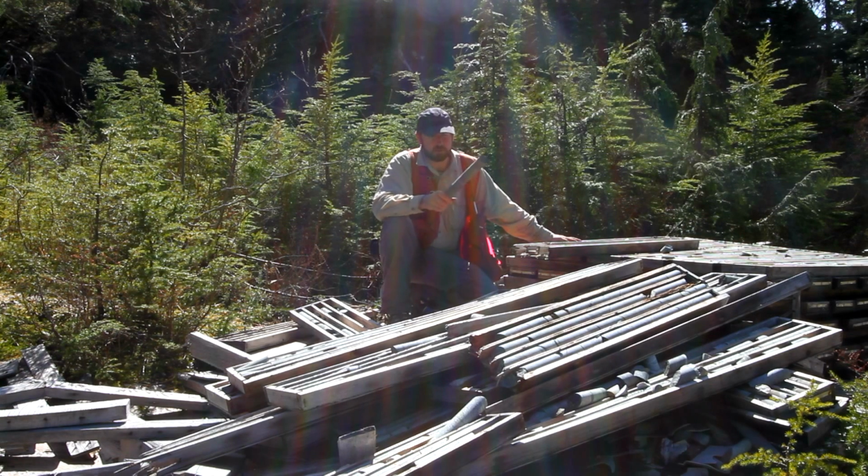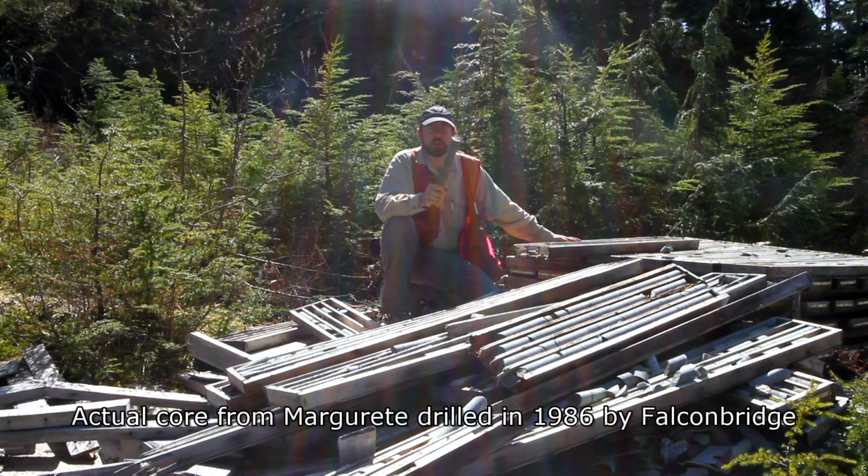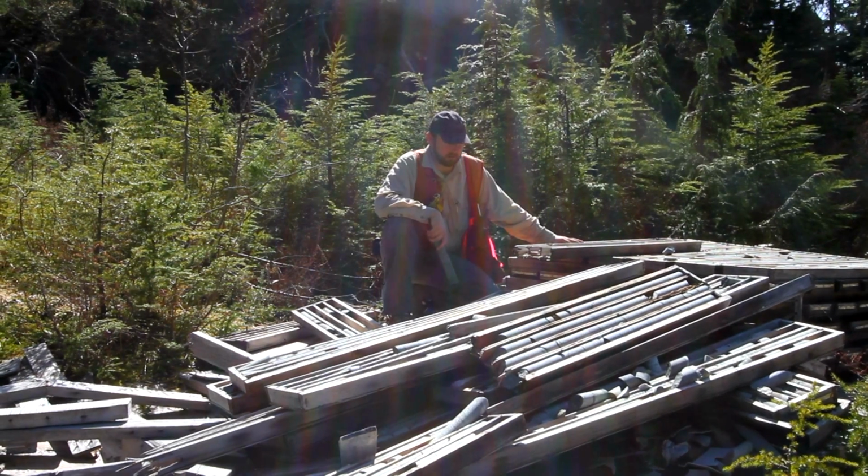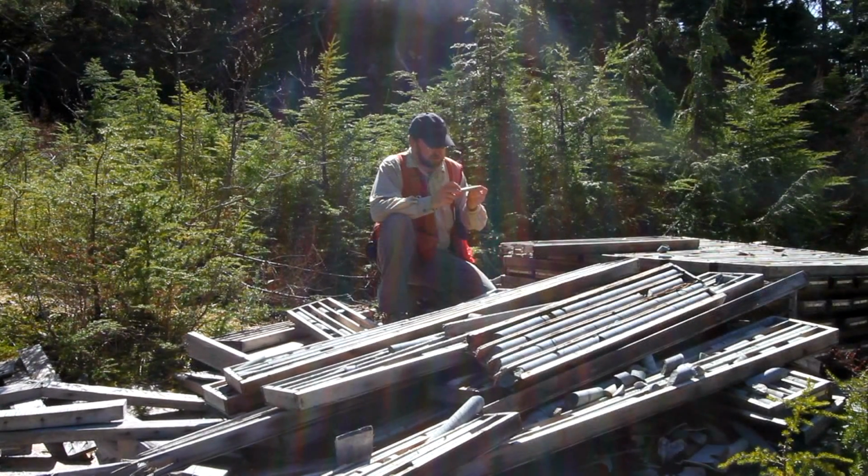These core boxes represent the sum total of the information that's been collected to date on the project. We intend to go through these, rebox them, and reorganize them so that we can utilize their information to guide our exploration efforts this coming season. During the last drilling program on this project, gold was identified at shallow levels, very close to surface. We intend to follow up on those targets.